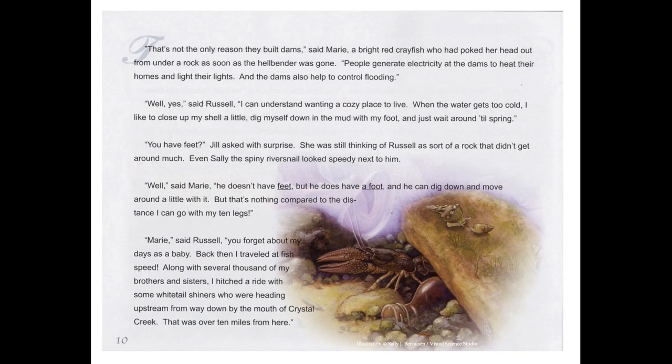"That's not the only reason they built dams," said Marie, a bright red crayfish who had poked her head out from under a rock as soon as the hellbender was gone. "People generate electricity at the dams to heat their homes and light their lights, and the dams also help to control flooding." "Well, yes," said Russell. "I can understand wanting a cozy place to live. When the water gets too cold, I like to close up my shell, dig myself down in the mud with my foot, and just wait around till spring."